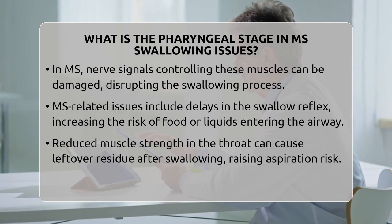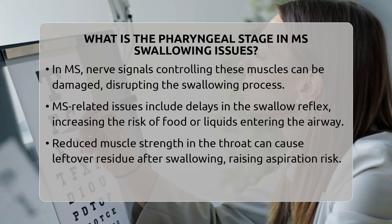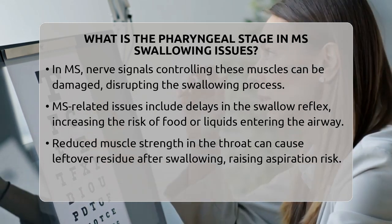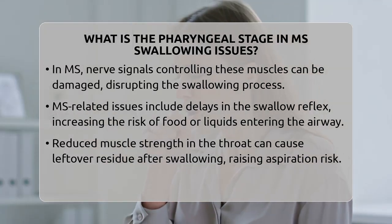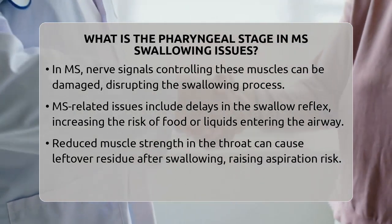of pneumonia. Other issues include reduced pharyngeal contraction, where the muscles in the throat do not squeeze tightly enough to clear the food down properly. This can leave residue in the throat after swallowing, which might later be inhaled into the lungs.